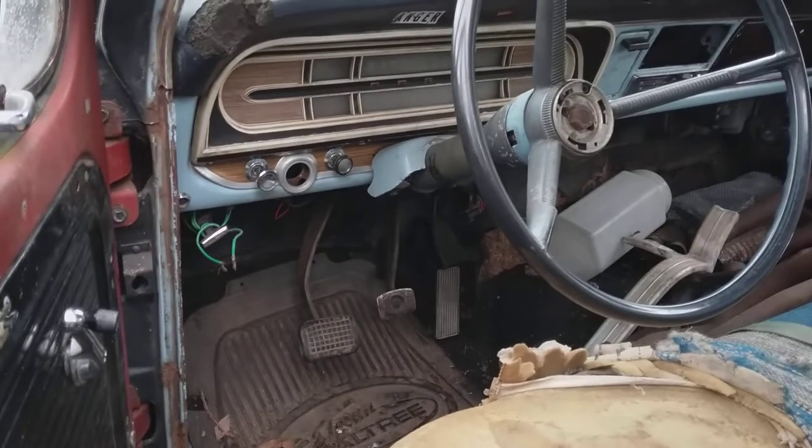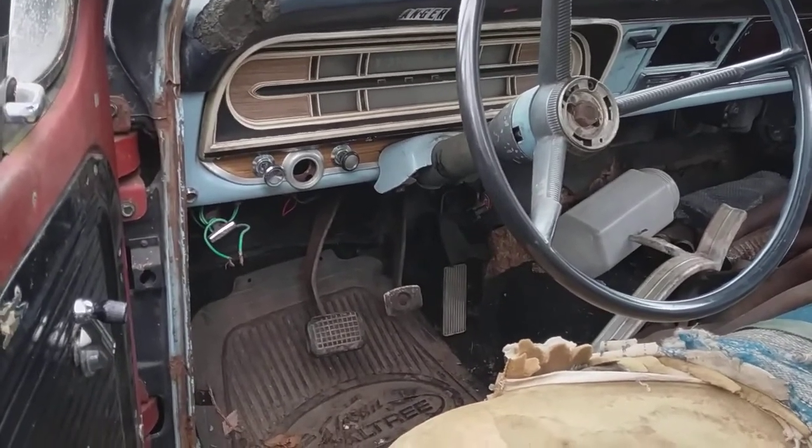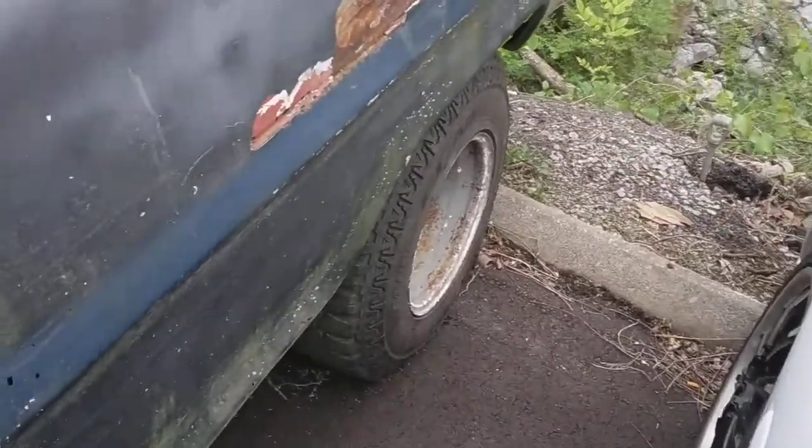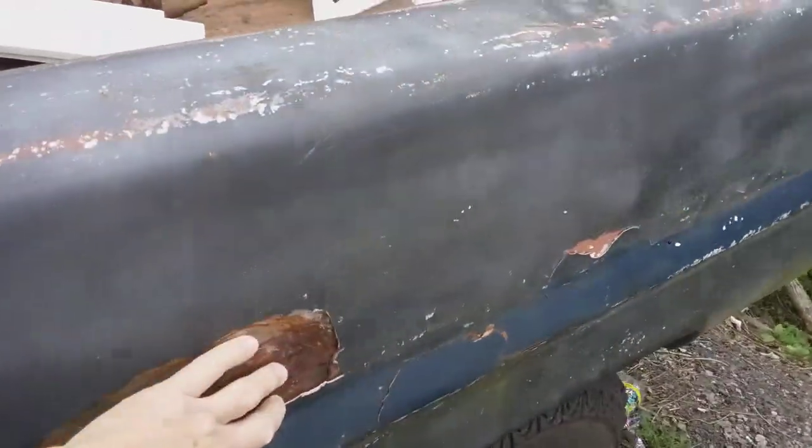3-speed on the column, I'm thinking. That's the way my old Ford truck was. This is a 6-cylinder, 3-speed on the column. 3 on the tree, as they say. Had some Bondo, but if it's a 69, you're talking, what, 50 years old?